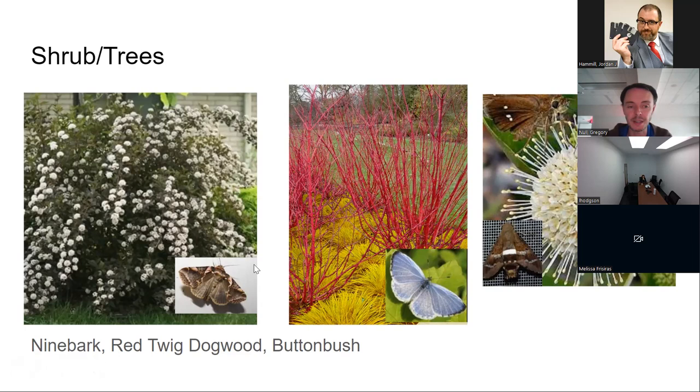This is a red twig dogwood in the middle here. This is what it looks like all winter, and I love that. Everything else is dead, and then this thing's all red. And then you'll see this is a Karner blue butterfly too, a very endangered butterfly and obviously very gorgeous. Buttonbush, it's getting ready to pop next week, I would say.